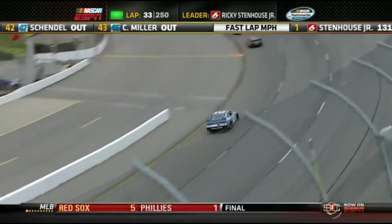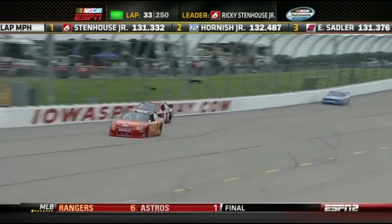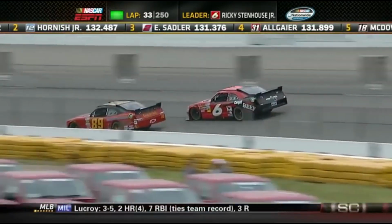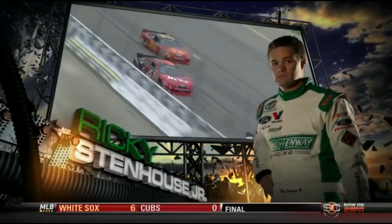All right, Mike, thanks. So updates on the top two there. As the first lead change of the race just completed, Ricky Stenhouse Jr. back to the point. Sam Hornish Jr. kicked back to second. Elliott Sadler, Justin Allgaier, Michael McDowell rounding out your top five. Caution free in the early going at Iowa. Stenhouse continuing to own this house.